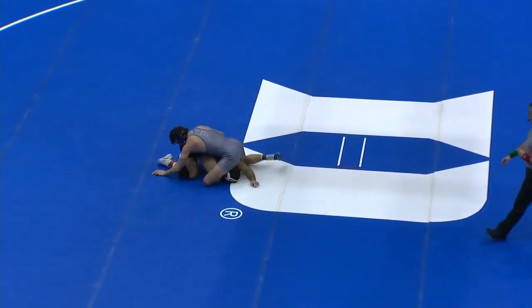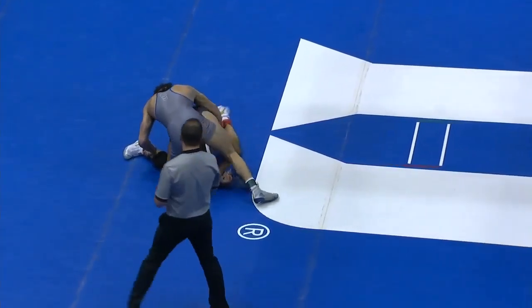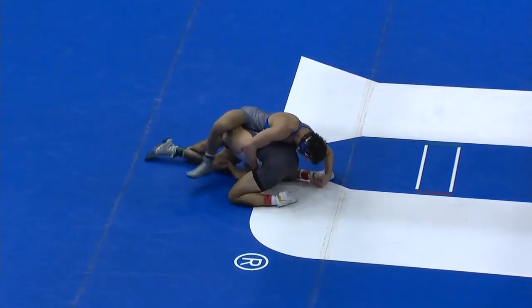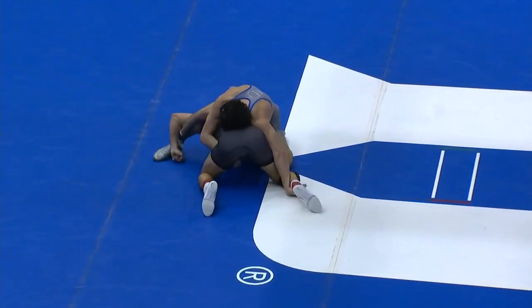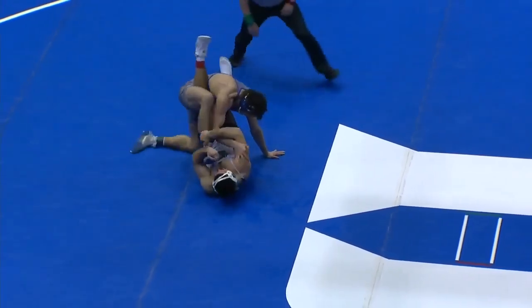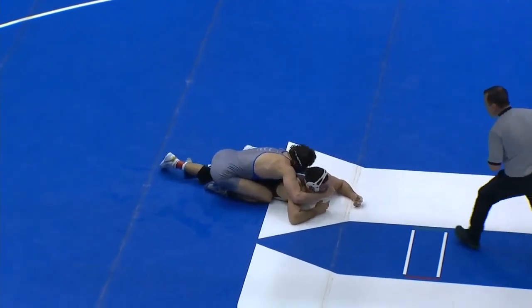Pedro back in on that right leg, left leg rather. Matt working on some good defense here, trying to get that leg back. Matt looking for a takedown of his own here. Good position for Matt. Gets that 2-point takedown. He now leads 7-1.